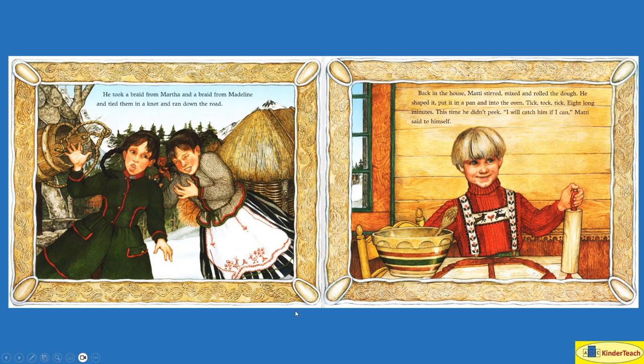Back in the house, Maddie stirred, mixed, and rolled the dough. What's he doing? He's making another gingerbread person, maybe? He shaped it, put it in a pan, and into the oven. Tick-tock, tick. 8 long minutes. This time he didn't peek. I will catch him if I can, Maddie said to himself. This does not look like a gingerbread person, does it? It looks more like a building or a house, like the sides of a house.